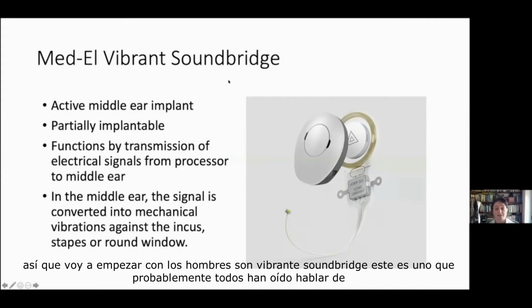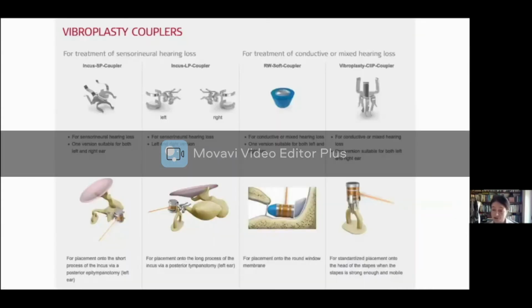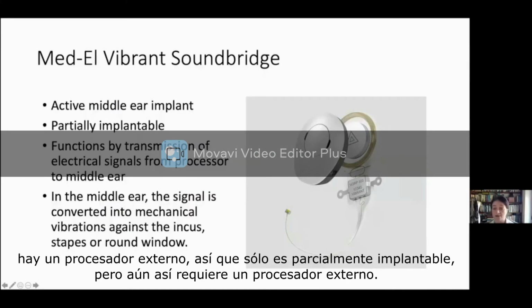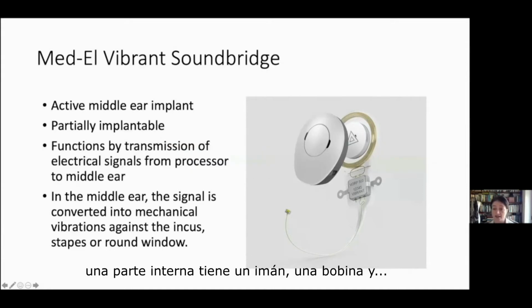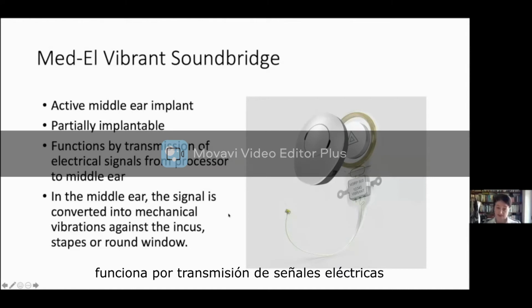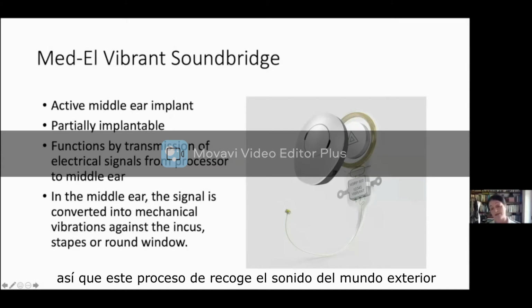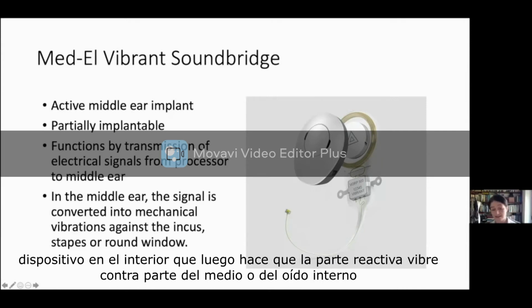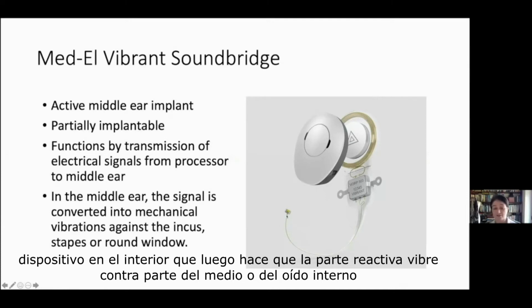So I'll start with the Med-El Vibrant Soundbridge. This is one that you probably have all heard of. I showed you a picture of it earlier. There's an outside processor, so it's only partially implantable. It still requires an external processor. And the internal part has a magnet, a coil, and a little active bit here, which hopefully you'll see on a video in a bit. It functions by transmission of electrical signals. So this processor picks up sound from the outside world. It delivers electrical signals to the device on the inside, which then makes the active part vibrate against part of the middle or inner ear.